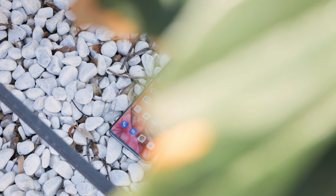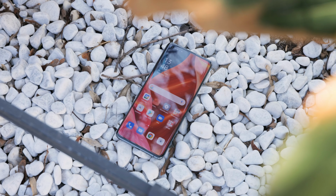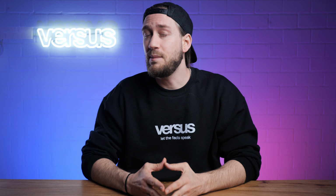As a special feature for sound enthusiasts, the X3 Pro's alarms and ringtones are custom designed by famous producer Hans Zimmer. Very interesting design, you have to admit. Now let's have a look at the Mate 40 Pro.